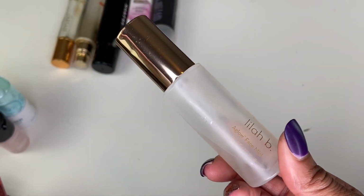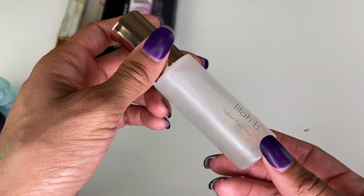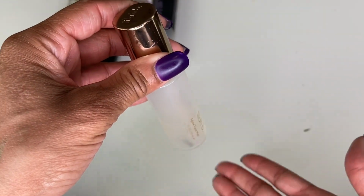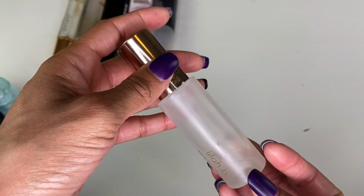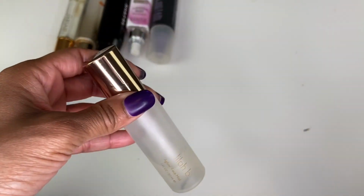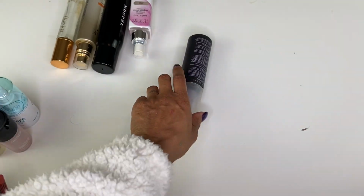This Lila B A Glow Face Mist. I don't even have words for it. It's just beautiful. So I use this to set my face when I want a nice glow. Doesn't make me greasy. It smells really refreshing, and it's also hydrating as well. Love that. Highly recommend that one.